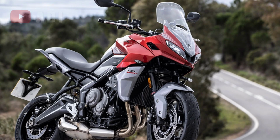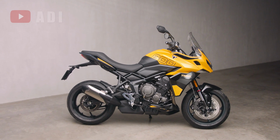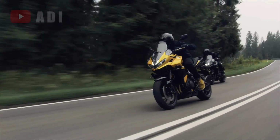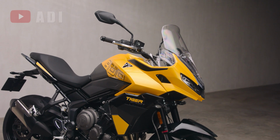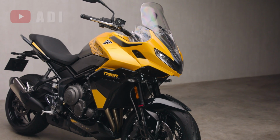Triumph has successfully integrated this robust 800 triple into the well-regarded chassis of the Tiger Sport 660, maintaining similar dimensions. This results in a comfortable 835mm seat height, ensuring the Tiger remains accessible for a broad range of riders. While the frame and swingarm are carried over, the Tiger Sport 800 benefits from upgraded suspension components.